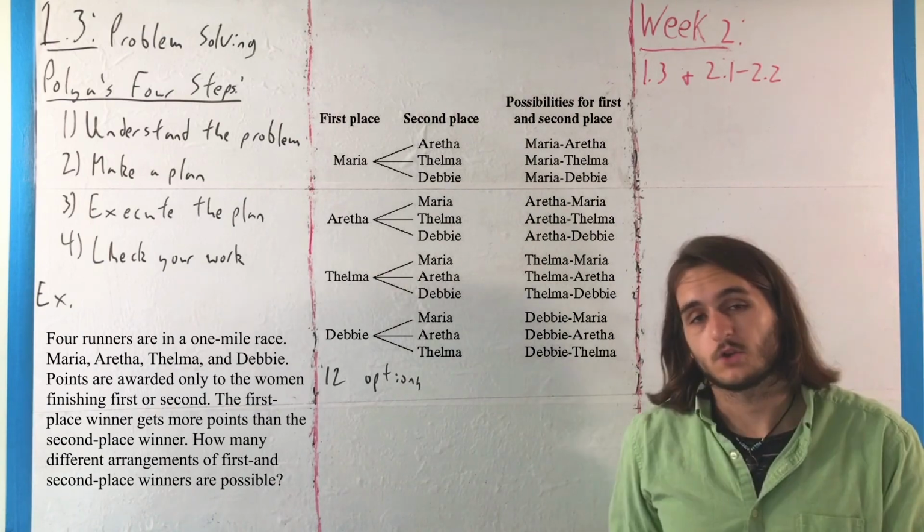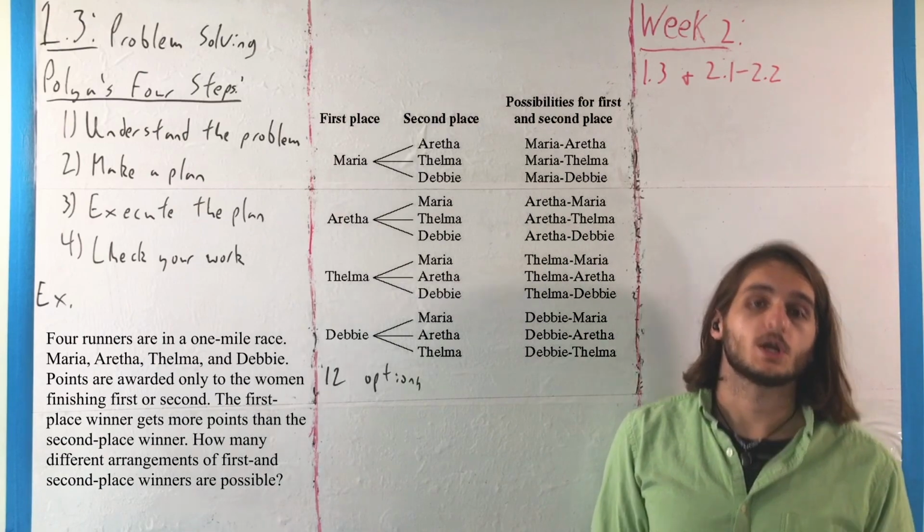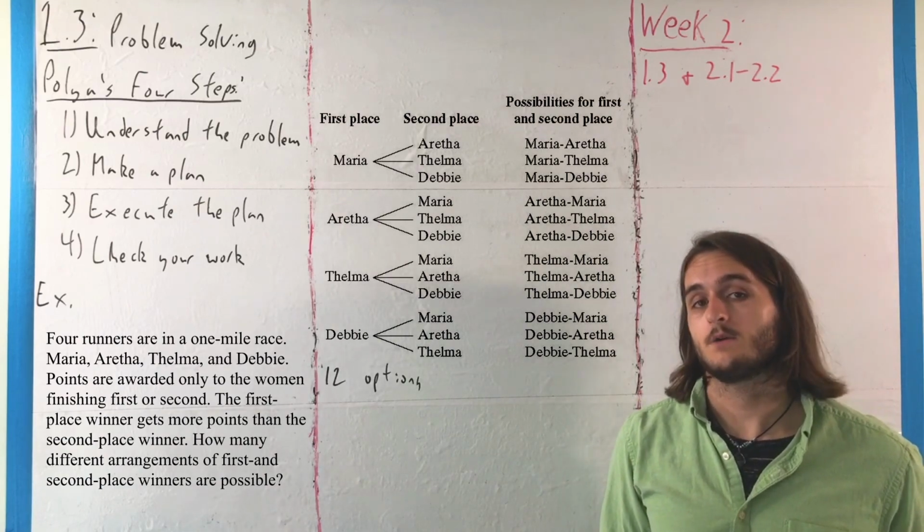And that's basically all we have here for Chapter 1. So let's move into Chapter 2, where we're going to start talking about sets.